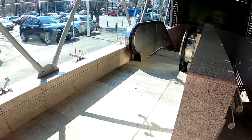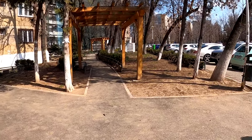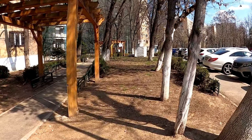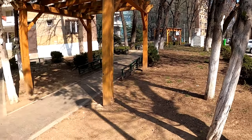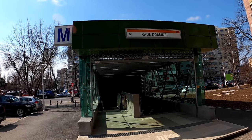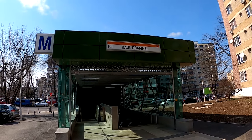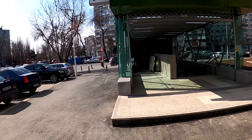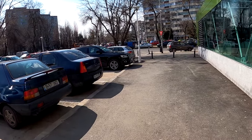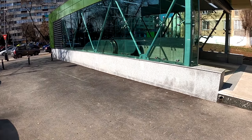All right, anyway, this is the outside of Raul Doamnei, so the end of the line on M-Chinch. Little park here, some blocks. There we go. So we started at Eroilor, we're now at Raul Doamnei. Yeah, it's just housing and units and blocks and normal sort of stuff that you see. Nothing spectacular around here, but again, it's the end of the new line so far.